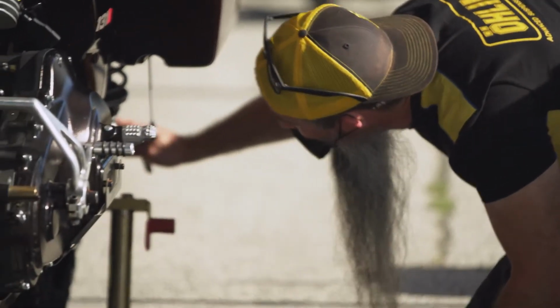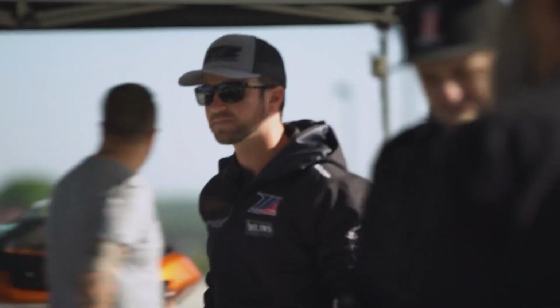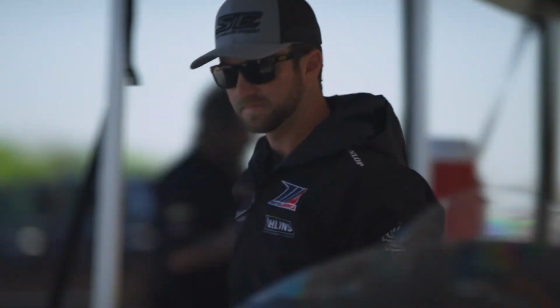It's a big task. Harley-Davidson brings me on, and they gave me a job to do, and I'm gonna do my best to make sure that we're up front in the race.